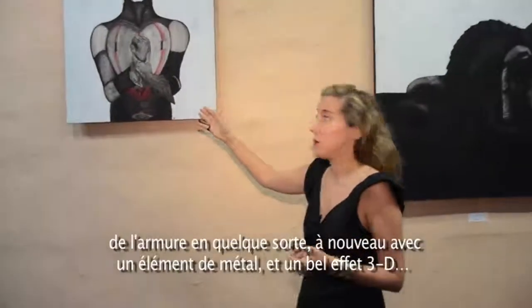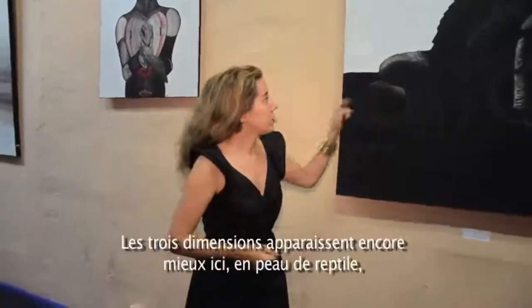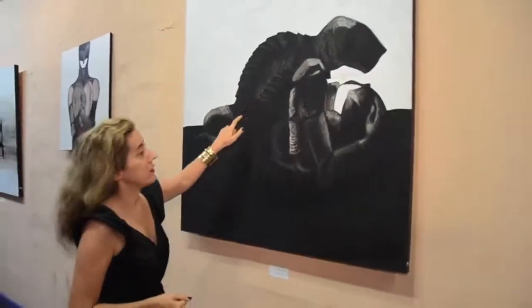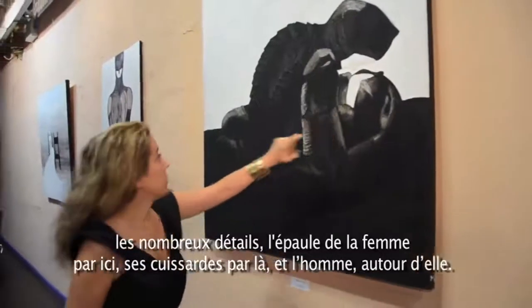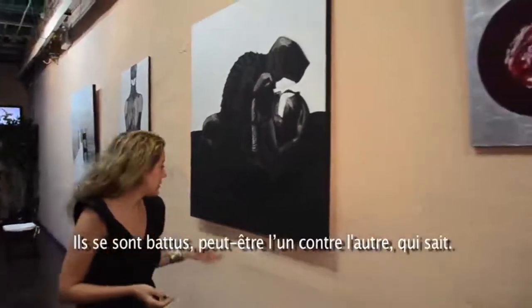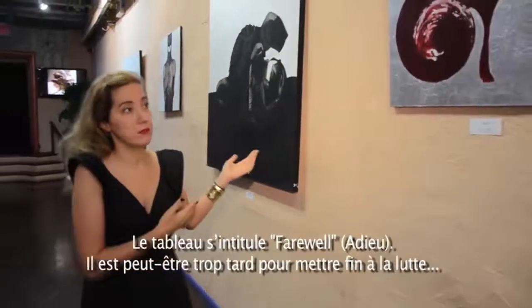again the metal somehow. And here we get some nice 3D effect with the paste. The 3D effect comes even better here with almost a reptile sense, and all the details on the shoulder of the woman here with her legs, and the guy who's here. They have been fighting, maybe each other, who can tell. And this painting is called Farewell, and this is maybe too late now to end the fight.